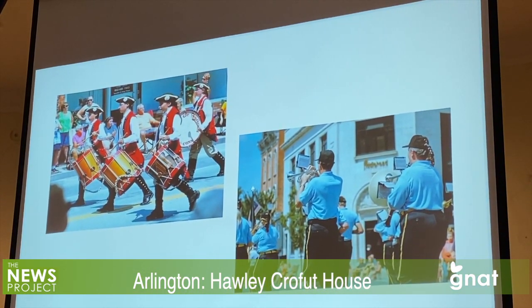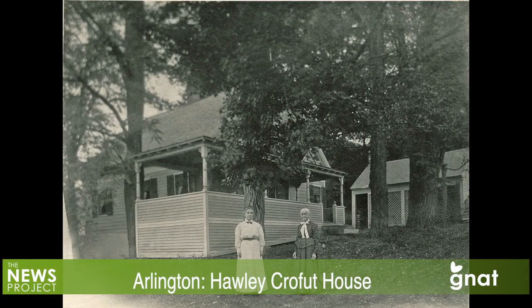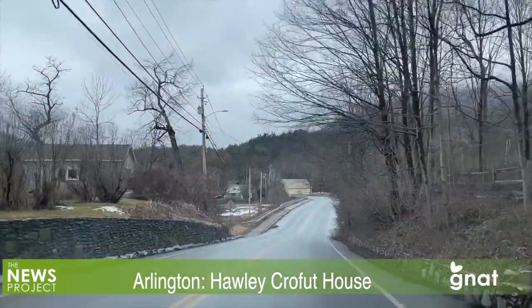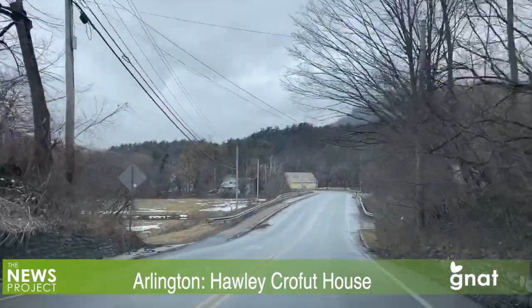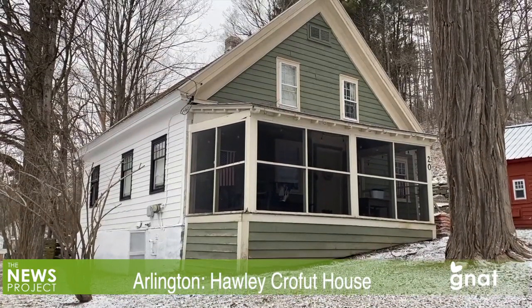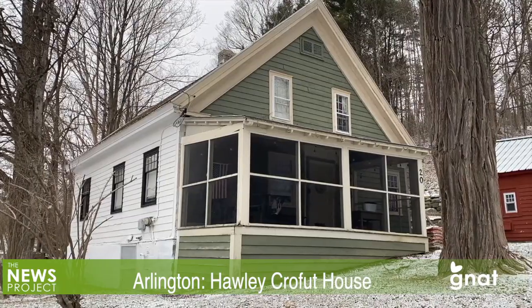So let's start our deeper dive into some of the older houses and places that some of those patriots and Tories might have known, and that are still standing today. They've seen a lot of history pass by. A short distance westwards along Route 313 out of Arlington, at the corner of Hillside Road and a stone's throw from the Battenkill, stands the Hawley Crofut House. It's the oldest building that's still standing from the Revolutionary era and has an amazing history.